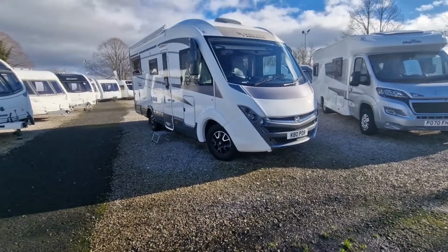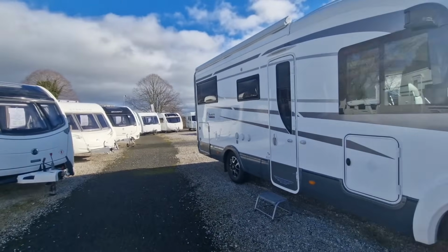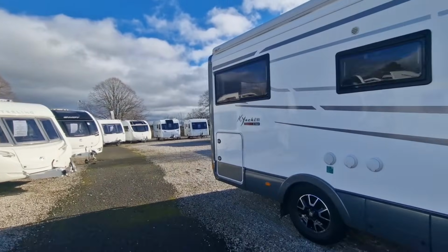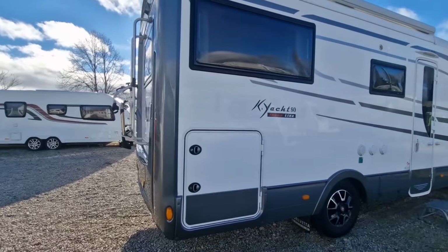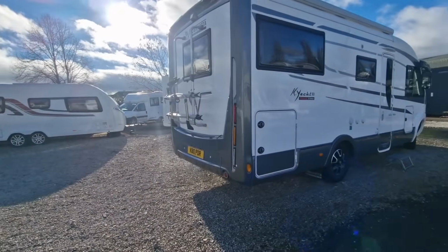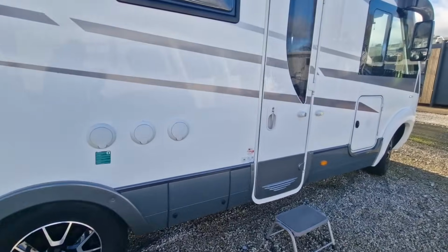Look at this little beauty that's just turned up. Mobilvetta K-Yacht Tecnoline T80. Very, very nice. So let's have a little look-see inside of this.